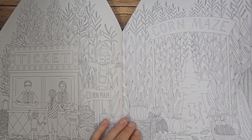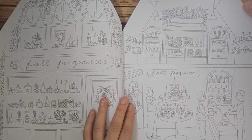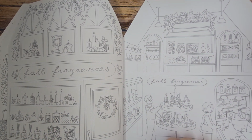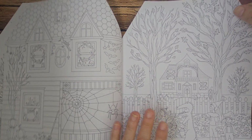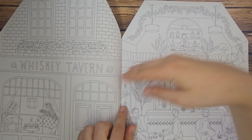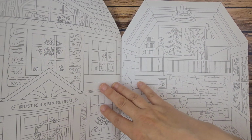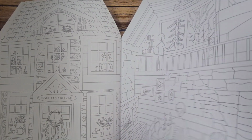I guess you could always scan the page and print it out too, but then I think it kind of loses the novelty of it being in this little house. But I did find the book that came out previous to this that was a Christmas themed one. And I'm still kind of contemplating whether I should get it.